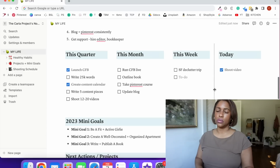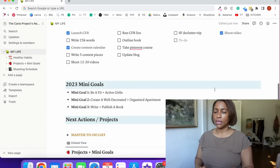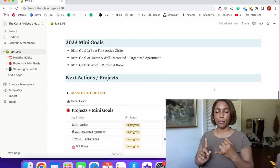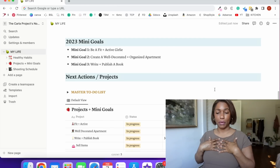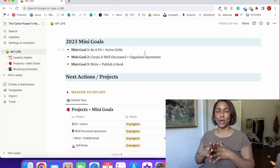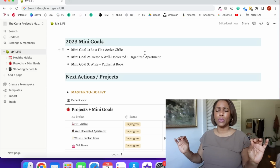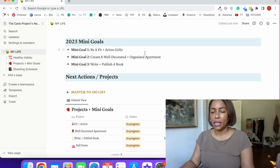On to mini goals. So I have 3 mini goals, and I take my mini goals and I turn them into projects. So mini goal number 1 is be a fit and active girly. That for me means that I go to a workout class twice a week, because if I try to work out at home, I just end up laying on my yoga mat and watching the people work out on screen. So I need to go to an actual class twice a week. That's it. If I do that twice a week, aces. And if I can go hiking on the weekends, 1 hike, that's like maximum level. Okay, so that's mini goal number 1.